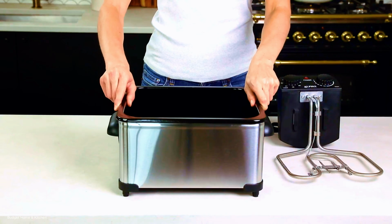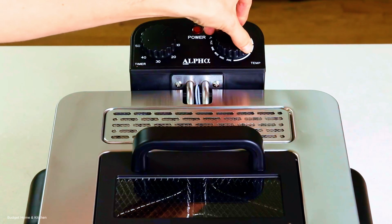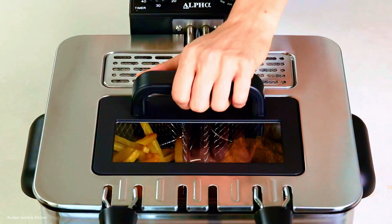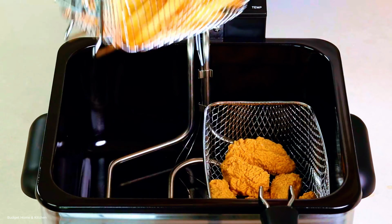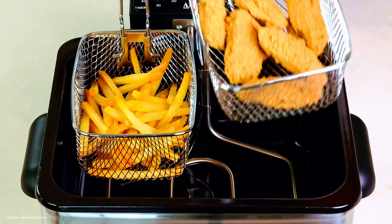The downside is the larger size takes up more counter space and requires more oil to fill, which adds to the running cost. But if you regularly cook for a crowd and want the most capacity at a budget price, number 5 is a practical, large format choice. And wait until you see what number 3 brings. It is a professional style fryer that changes the game.